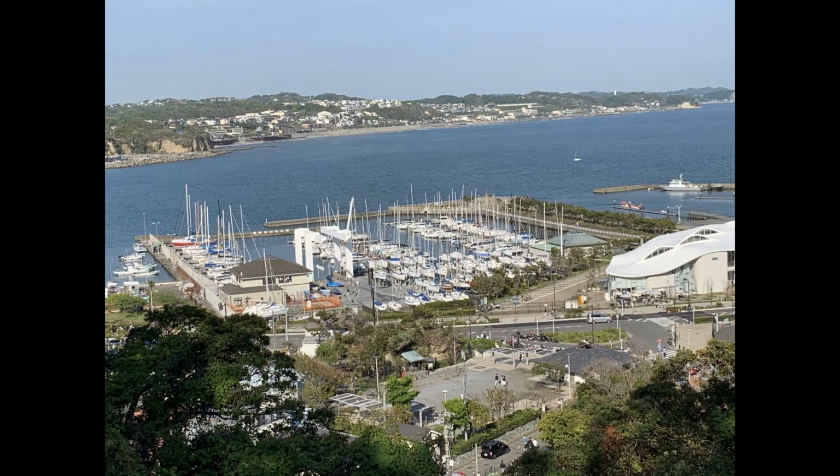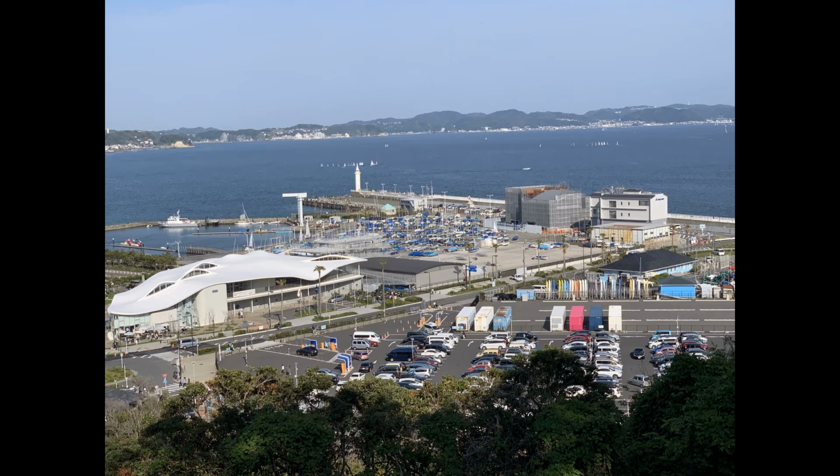And come to find out that, and of course later I watched the series, in the series Bunny Girl Senpai, the two main characters are standing right by the same rail we're standing at, and you can see this marina in the background. So they were really excited about that.